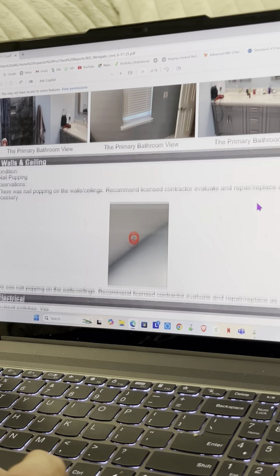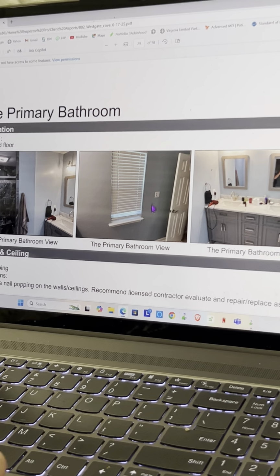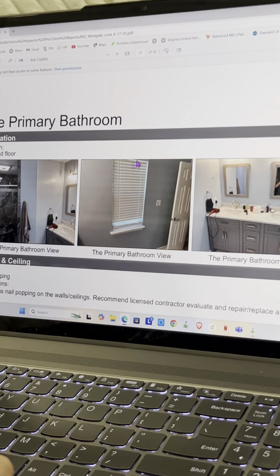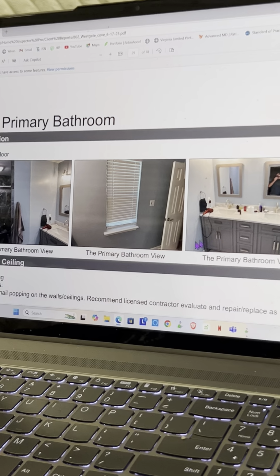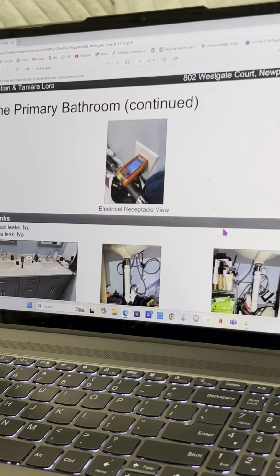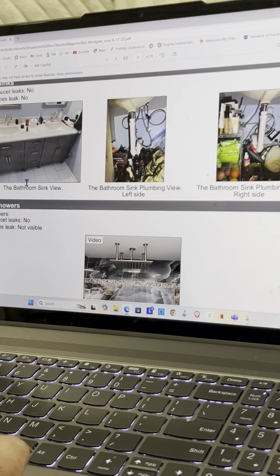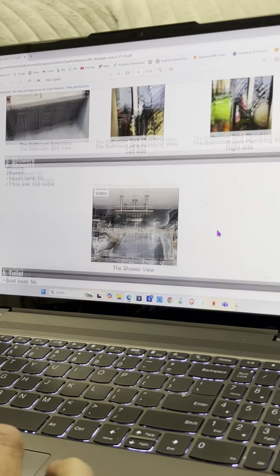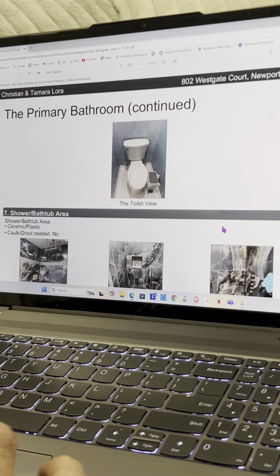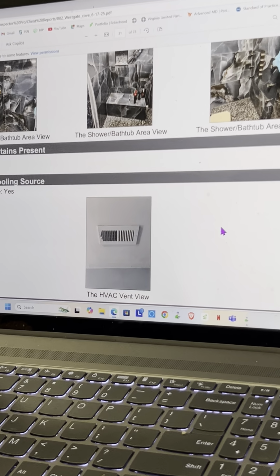Bathroom views, primary bathroom. I checked all this for any moisture and didn't find any, because up here is where that gap is on the exterior. Little nail popping above the toilet. Receptacle. Plumbing view. Toilet was tight. The only toilet that was loose was the half bath.